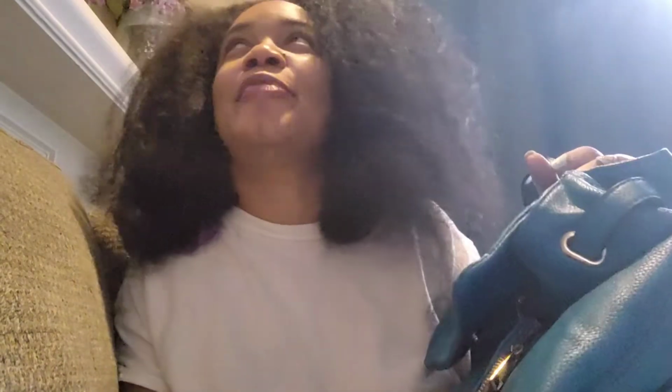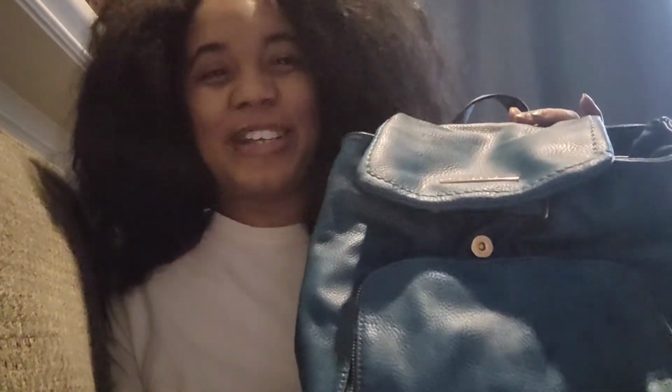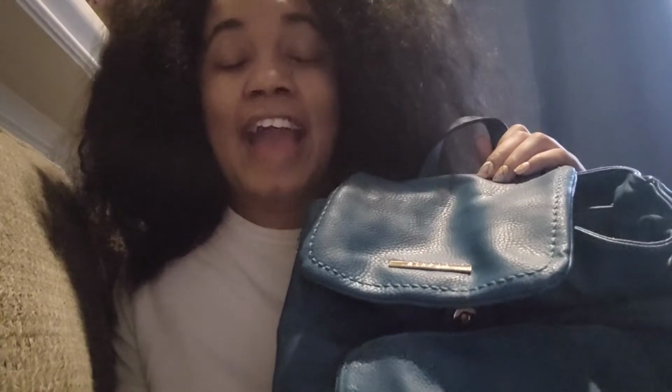Back in the day, to be exact, when I was in the sixth grade, I had a backpack bag that was the same exact color, but it was a whole lot smaller. That's when everybody was carrying them. So I got this one. It's much, much, much bigger because I have much more to carry. So we're gonna see if this bag is big enough to carry everything that I carry.